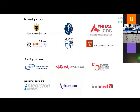and specifically in Gdańsk. Last but not least, our research at the Brain and Mind Electrophysiology Lab would not be possible without the research, funding, and industrial partners listed here.